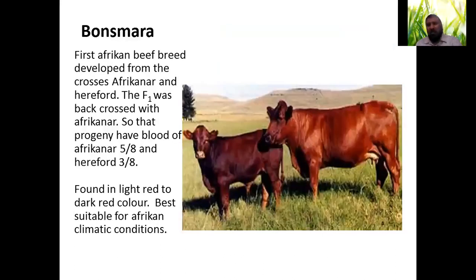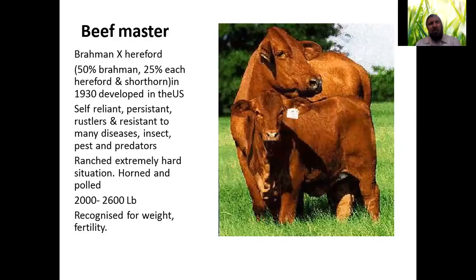By the way, this animal Beefmaster was also imported to Pakistan, and Pakistani scientists are now crossing this Beefmaster, 50% Beefmaster and 50% the Nari breed, to develop our own Nari Master in our part of the Pakistani situation.